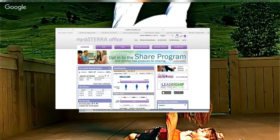I know a lot of you are using the builder worksheets, which is what you should use in the beginning, and they are located on the Essential Nourish member site. That way you can figure out what volume is projected to come into your organization every single month, and then you can figure out how to get to the next rank.